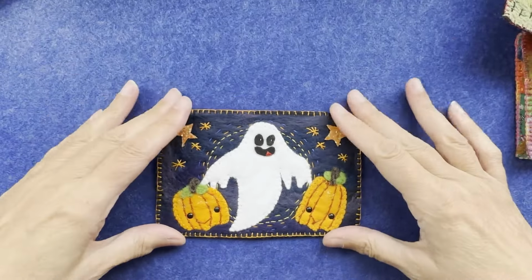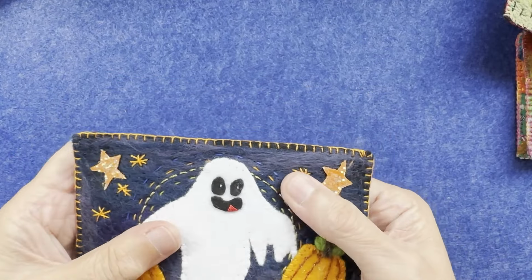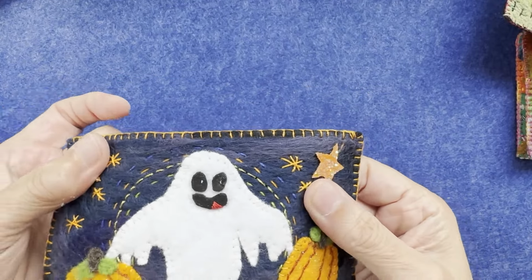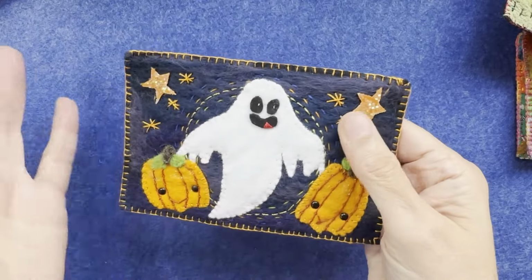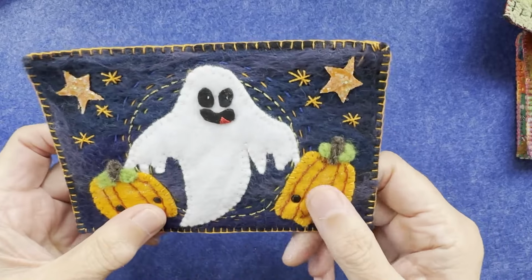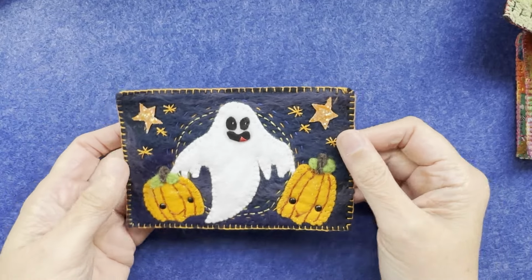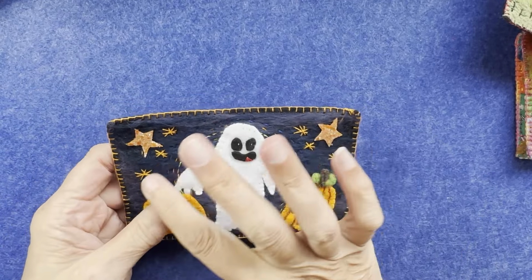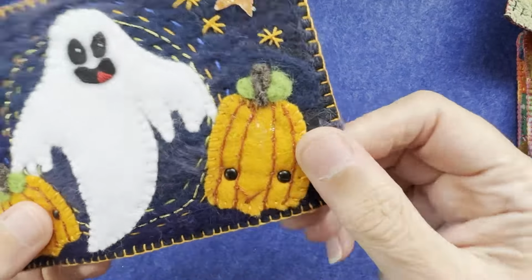So first of all, I've got a needle felted background in dark blues, and it's on a black piece of felt, so it kind of melds into each other. So we've got this little ghosty guy here. He's got two pumpkin friends. He's got two special stars. It's all in twos. But then he's got other stars around. He's got a little bit of glitter on the pumpkins.